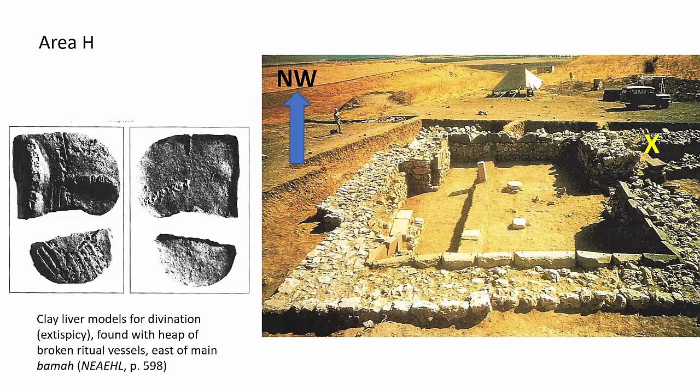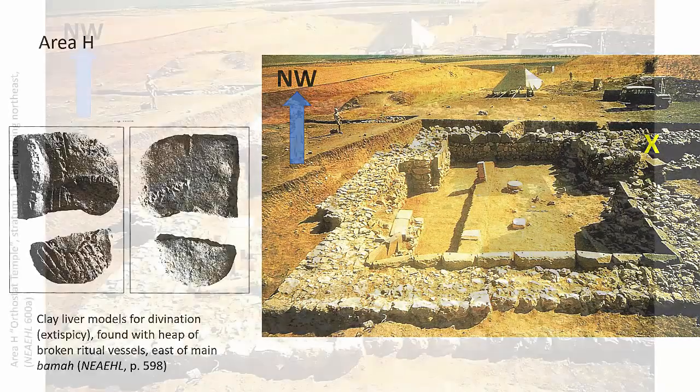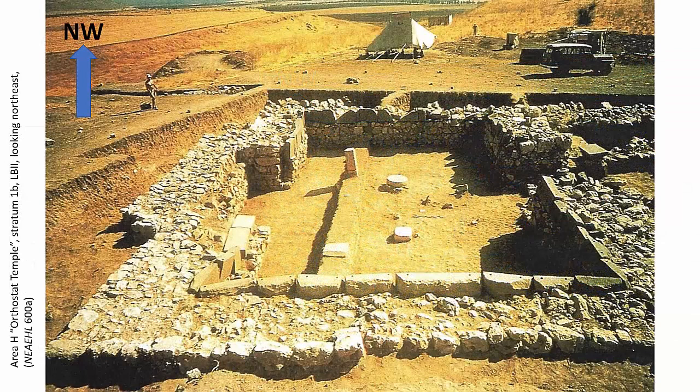The yellow X indicates where they found those. It was to the right of the bama, that altar piece. We're showing this picture again just to give you a sense of the various elements that were recovered here.